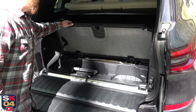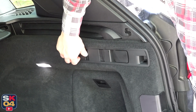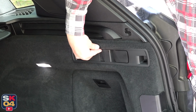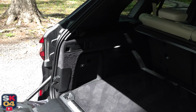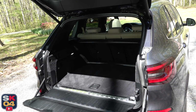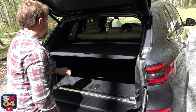With the air suspension, the rear of the X5 can be lowered from the cargo area to make loading and unloading easier. There's also a generous compartment underneath the floor for storing smaller items. Out back, there's also hooks and tie-downs for securing stuff, plus a 12-volt power outlet and a first aid kit. LED lighting can be found on the liftgate and within the cargo area.